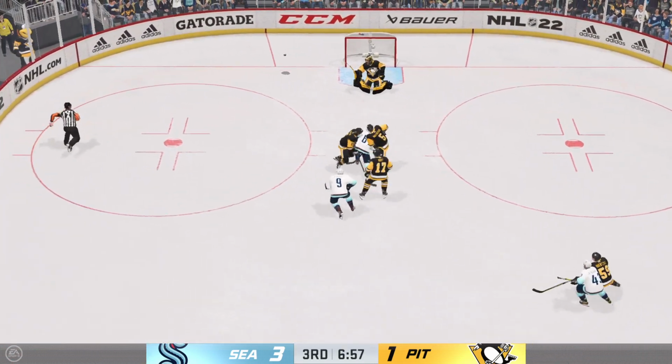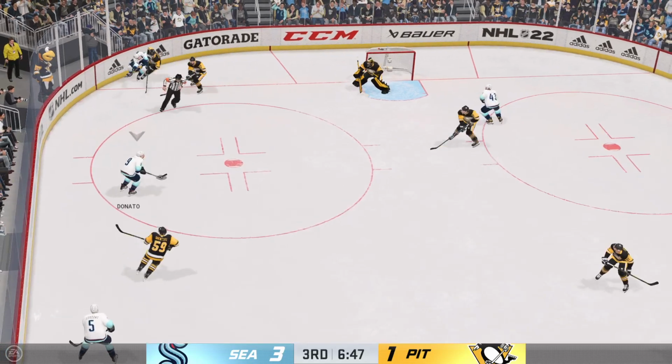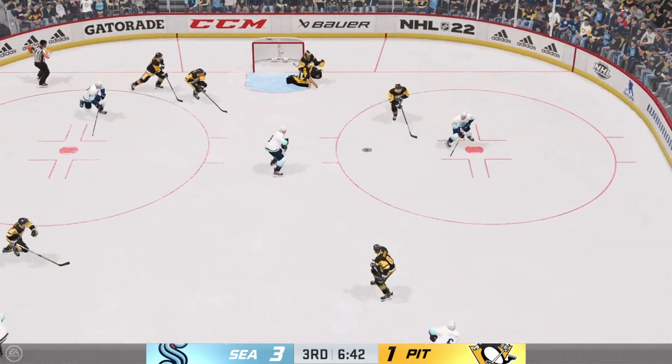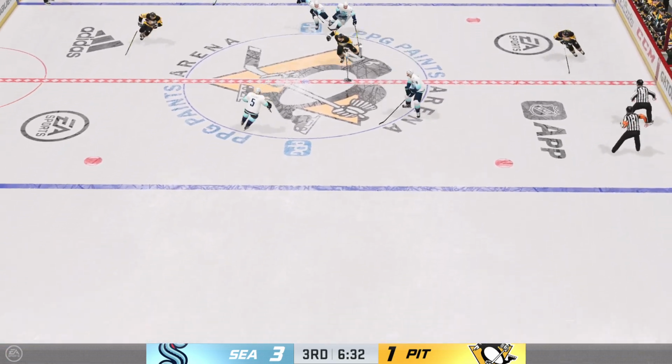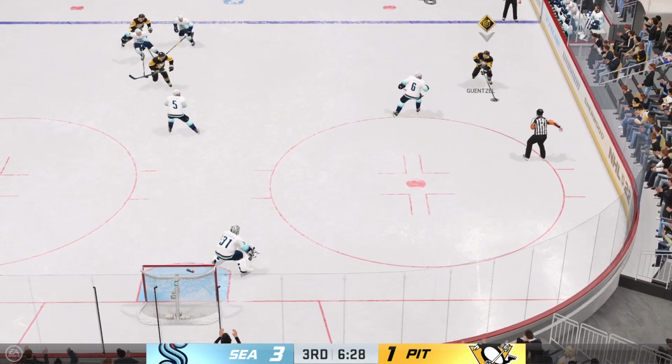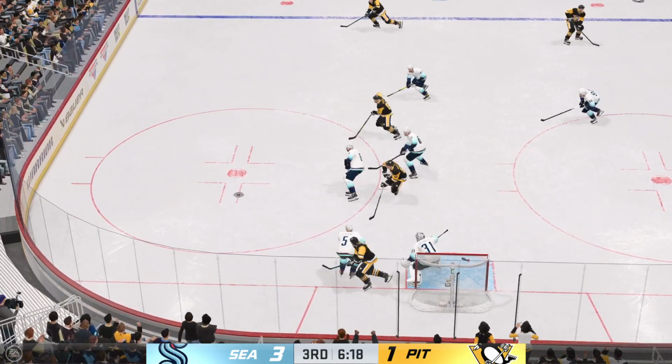Handles the pass from the right wing. Oh, he got a little sliver of it, and it stays out. Jarry's helping out everybody here. The defense doesn't have to worry about the front of the net anymore. The puck's in the corner. 12 minutes, 50. To the front! And he makes the easy save.